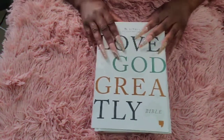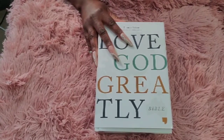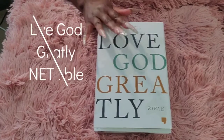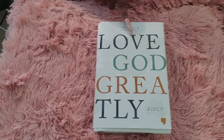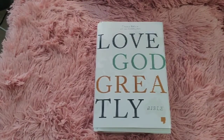Everybody, Tanisha here, coming to you guys with a flip through of a prize that I won from christianbook.com. I cannot wait to show you the details. This is the brand new Love God Greatly NET hardcover Bible, and the one that I want is in green. So this Bible features some Love God Greatly things.